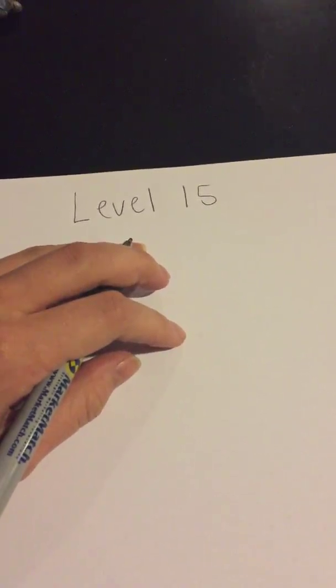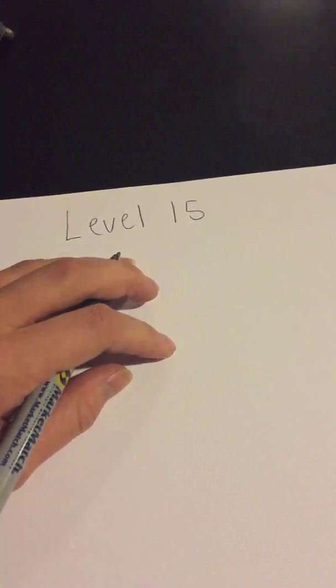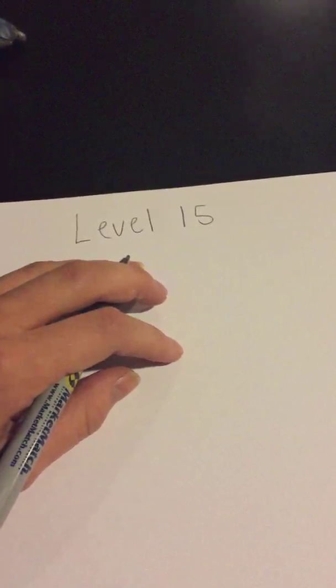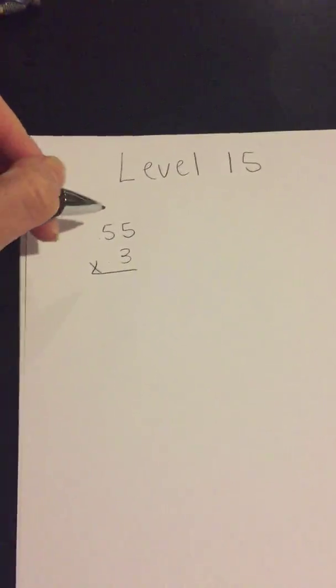Welcome to level 15 of Level Up. In this level, you will be multiplying two two-digit numbers, and you'll also be practicing multiplying a four-digit number by a one-digit number. So before we can get to any kind of fun game or activity, first we just need to practice this skill. So let's start with an easy one.